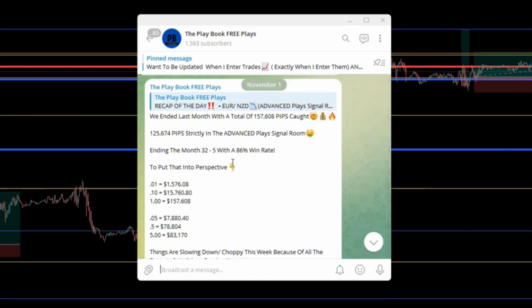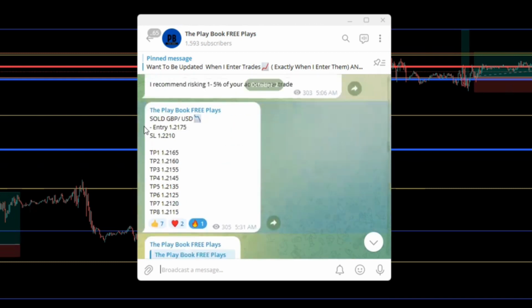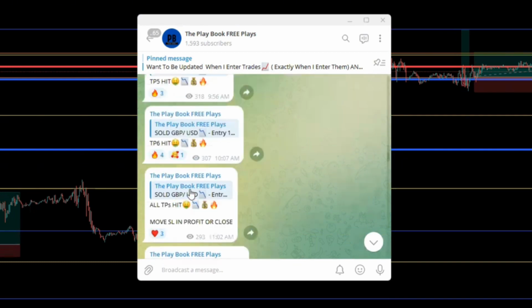This is how we did last month, October. We went 32-5, 32 wins, 5 losses, giving us an 86% win rate. We caught a total of 157,608 pips, 125,674 strictly with the members in the advanced play signal room. Every trade is posted with the personal entry, SL, TPs, the time the trade was entered, how many people viewed or entered the trade, reactions, and of course those TPs getting hit.